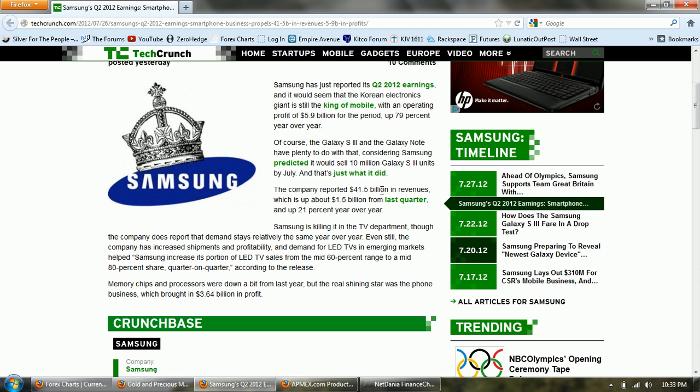Of course, the Galaxy S3 and the Galaxy Note have plenty to do with that, considering Samsung predicted it would sell 10 million Galaxy S3 units by July. And that's just what it did. The company reported $41 billion in revenues, which is up $1.5 billion from last quarter and up 21% year over year.